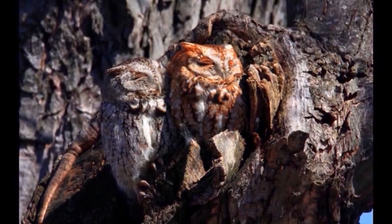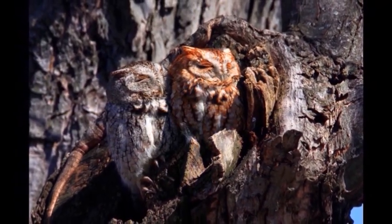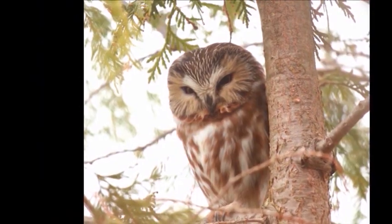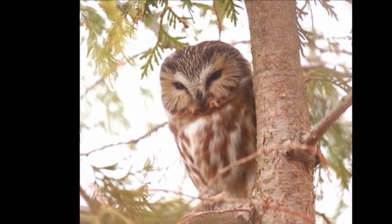Then there's the eastern screech owl, which is one of the smaller owls. You can see here a version of the tan morph as well as the gray morph, which typically we see more of the gray morph in Canada or eastern Canada.